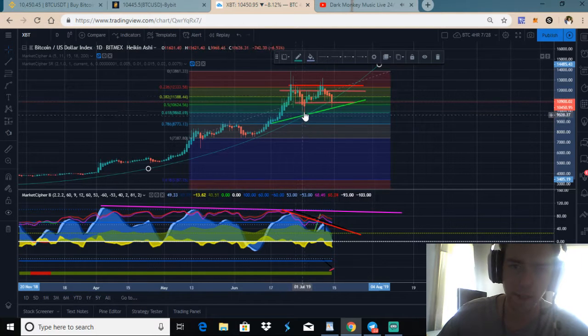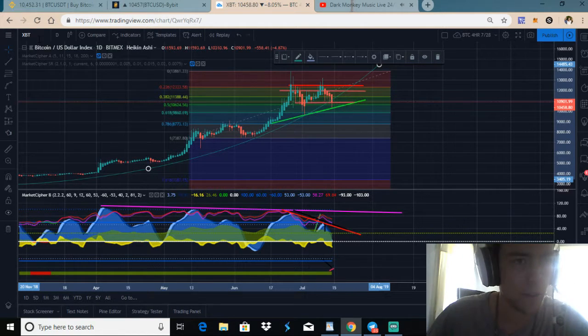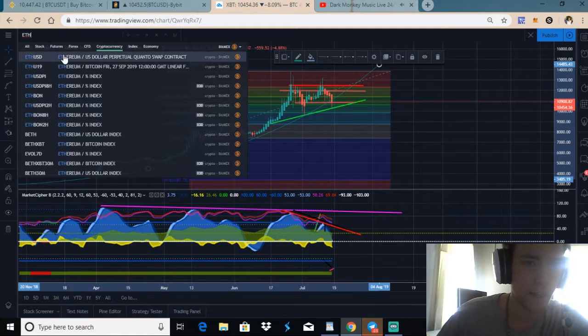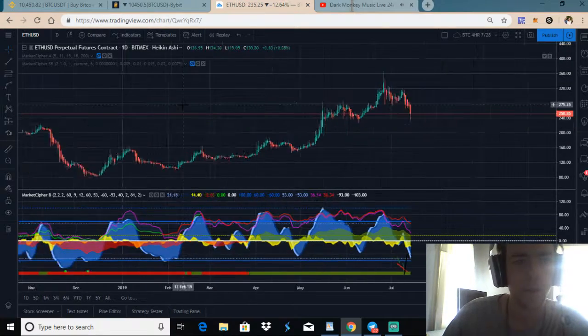You can see where we have these candle closes that we had the other week, and we're now working on another bearish engulfing candle to the downside. So the only other coin I'm going to do here is Ethereum because it's just been getting hammered. I'm honestly not in an Ethereum trade right now.